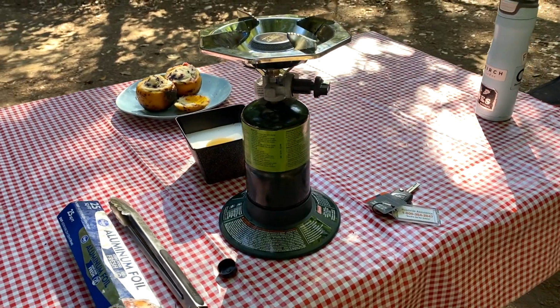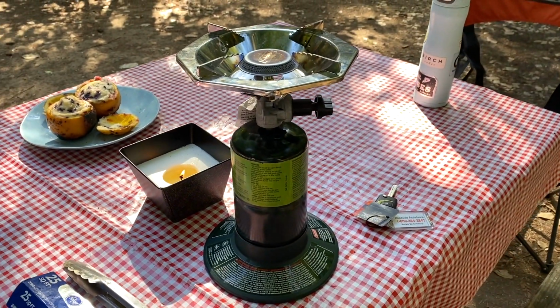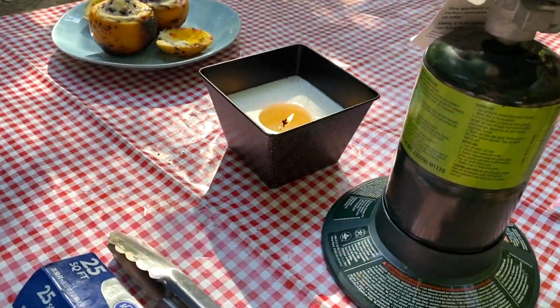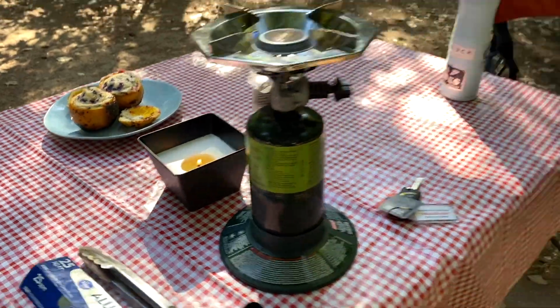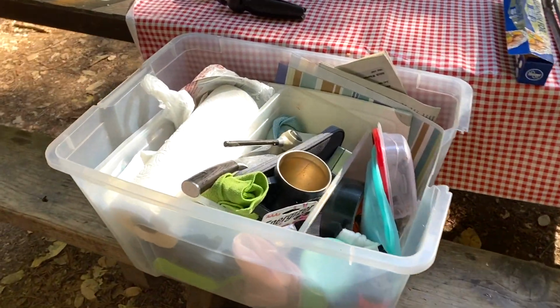I've got this great Coleman stove that I've been using to make coffee and eggs and stuff. I've got my little bug candle. I don't know if it works, but I like it. My chair, fire's over here, and then I have this big bin with all my stuff in it.